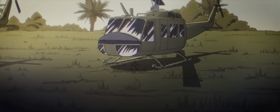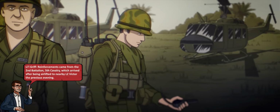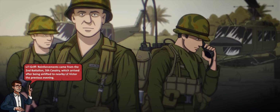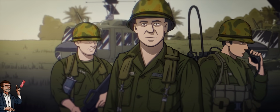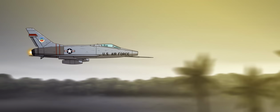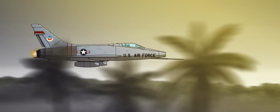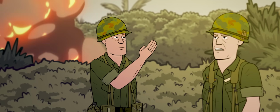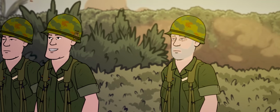The next day, the Americans received much-needed supplies and reinforcements to further shore up their position. The PAVN renewed their assaults early in the morning, but they were largely held at bay by US air support. This included repeated strafing runs by fighter jets, but the more significant contribution came in the form of Operation Arc Light, a massive bombing campaign carried out by Guam-based B-52 Stratofortress strategic bombers.